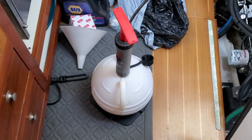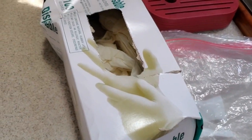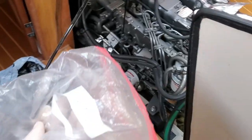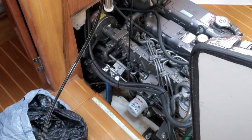But we're at anchor. We just got here, and I wanted to do it while the engine was hot. I got the pump, the funnel, the filter, oil, gloves. What I do is I put the trash bag, or this Ziploc bag, over the filter and take the filter out so all the oil drips into this instead of into the bilge.